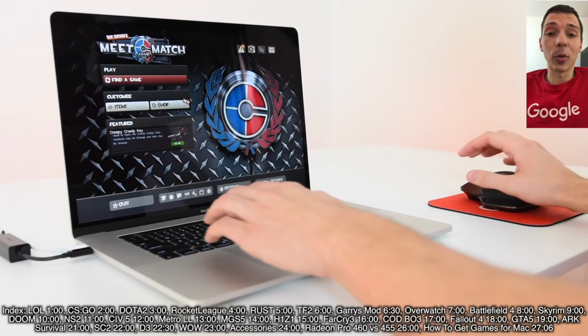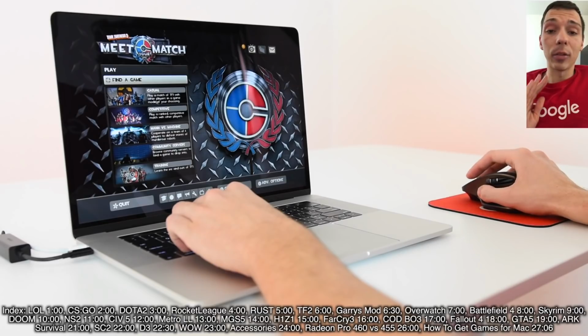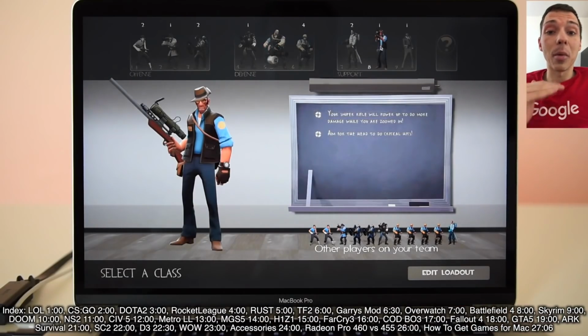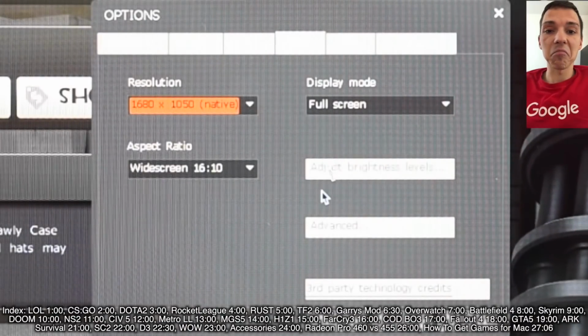Alright, let's talk about Team Fortress 2. So this game runs flawless. You don't need to worry about it at all. I have the resolution up pretty high, 1680 by 1050, high textures, high shadows, everything's pretty high. Don't worry about playing this game. Take a look at the settings here, and yeah, it runs really good.